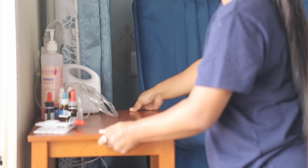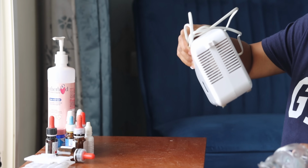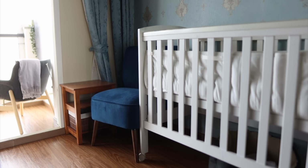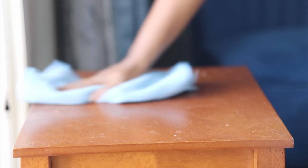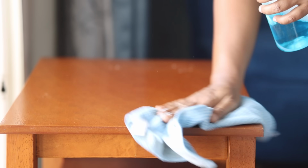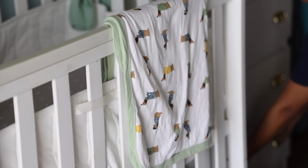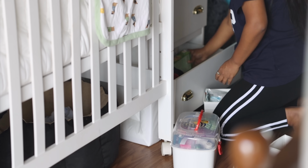This is a side table which used to be in our balcony, but after Zane was born, I brought it here to make it my nursing station. Now it has turned into a medicine station. Since it looks very cluttered here, I decided to keep it where it was and keep the medicines in our designated medicine drawer.